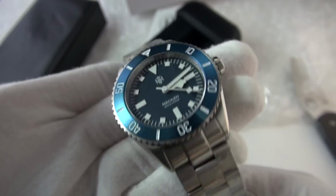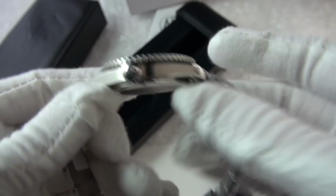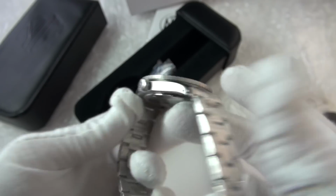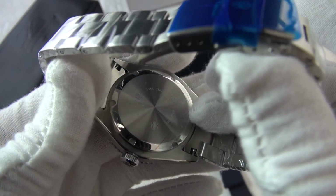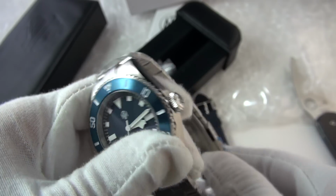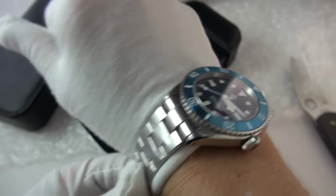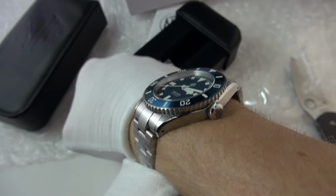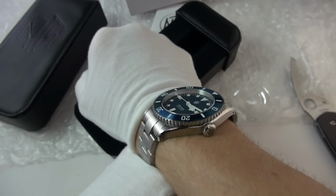First impressions, well, I'm completely blown away. I love the fact it's got drilled lug holes. I do like the brushed bracelet. I'm gonna pop it on a NATO. It's just a very unabashed diving watch. It's beautifully slender. I can't wait. I'll just slide it on because I've got a skinny wrist, but my God, it's a beautiful size for me. It really does feel like a 38.